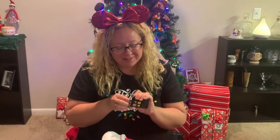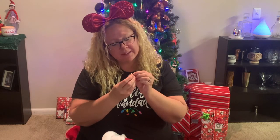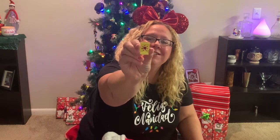Another pin. This is incredible. Thank you so much. All right, this is a different pin set. This is Rapunzel, Tangled theme. See all the Tangled pins? Ooh, it's the lantern with the sun emblem for the lantern. It's really pretty, really sparkly. I don't know if you guys can see it, but there's a sparkle right in the sun. And it's this beautiful yellow color. I love it, the back is gold. How pretty, thank you so much.